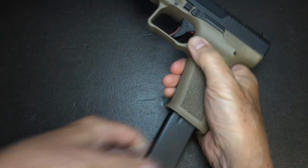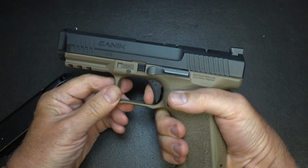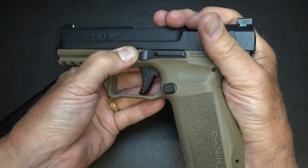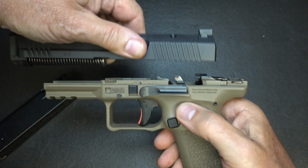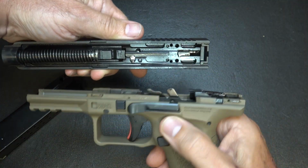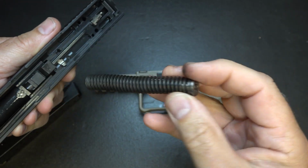Now for disassembly, drop your magazine, check to make sure the gun is unloaded. Then we're going to pull the trigger, pull back on the slide about 1/8 of an inch, pull down on your takedown tabs. Now you just move it forward a little bit and then the slide comes right off. And it doesn't come all the way forward. And it corresponds with notches in your slide. We have our recoil spring and guide rod. It is captive and it is steel.